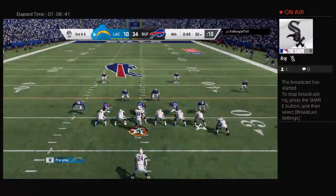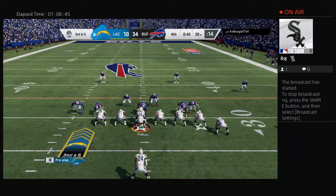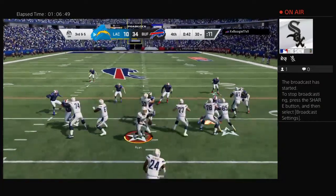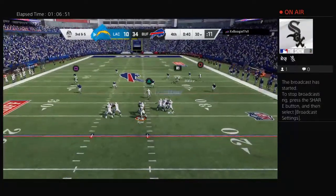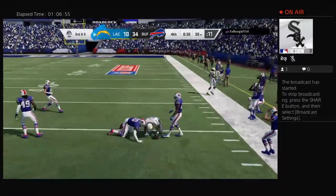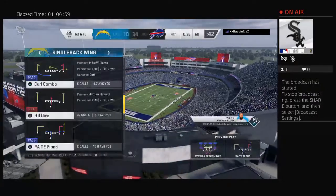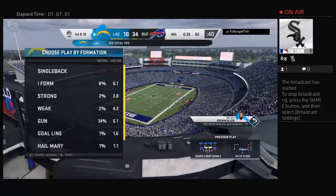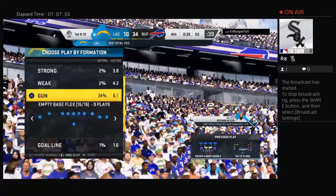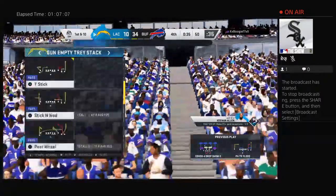Ready, blue 80. Watch the run. Play action. It's Ryan. And he's got his man on the out route. And he's got the first down yardage before being taken down at midfield. Now a timeout called for by the offense as the clock will stop with 35 seconds left to go.